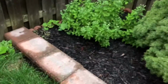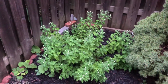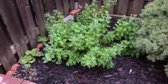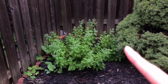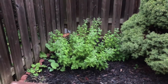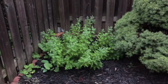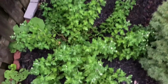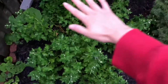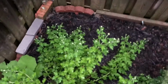And then over here are the mums. Now, they've literally grown so much. Look at it. It's literally stretching over to the pine tree, and it's stretching all over the place. When I first planted it, it was only this big. Now it has grown so much. And if I do a bird's eye view, it's huge. It's huge, and it's stretching.